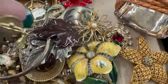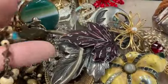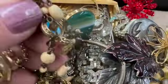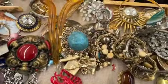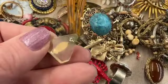Oh, that's really cute. That was a pin. I think that says 65 on it. I'm going to try to get to the year here, fumbling around. There it is, 65, yeah. Little lobster.